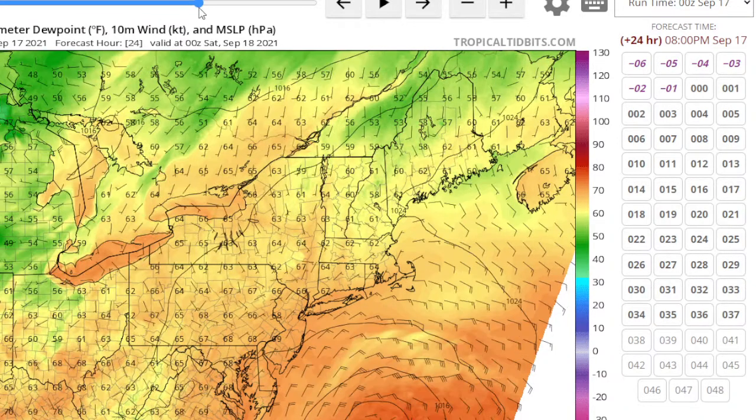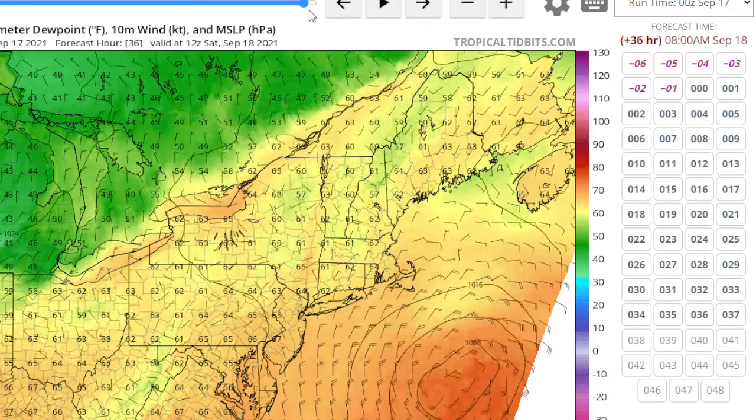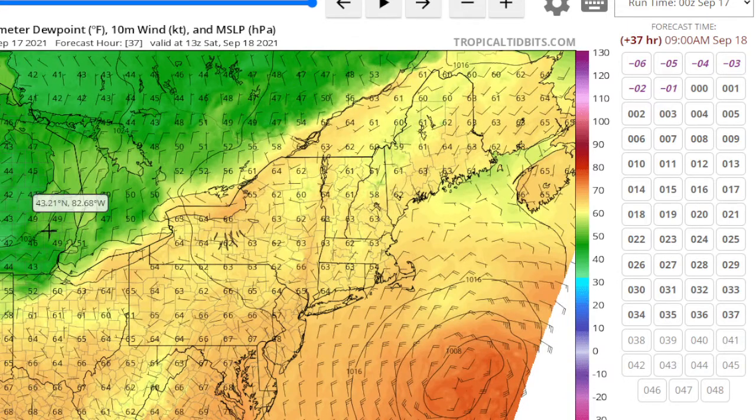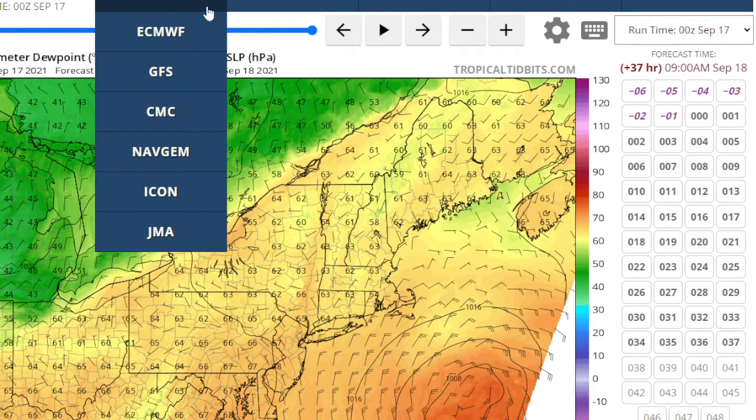Dew points in the 60s. It'll still be humid, but it won't be oppressively humid, but there'll definitely be some humidity. And you see there's that drier air that'll try to work in for the weekend as this thing finally pulls away. Winds go more northerly by Saturday morning.